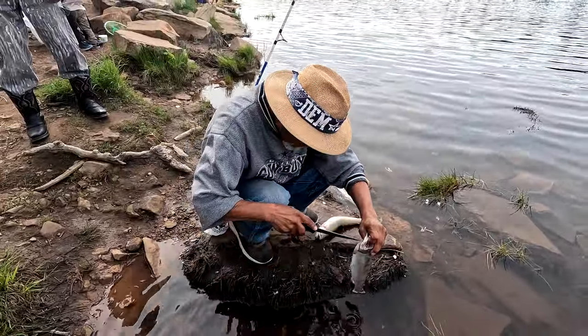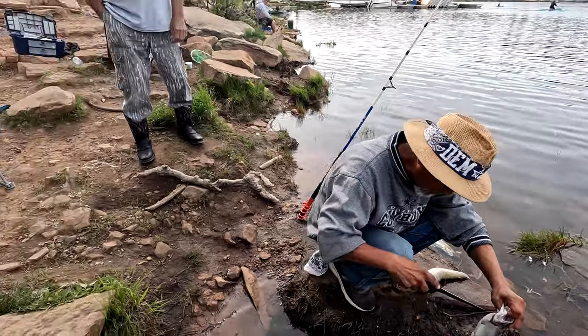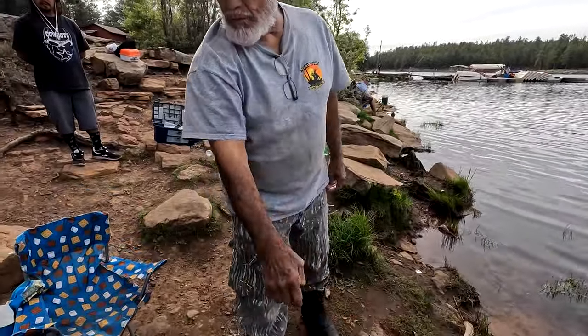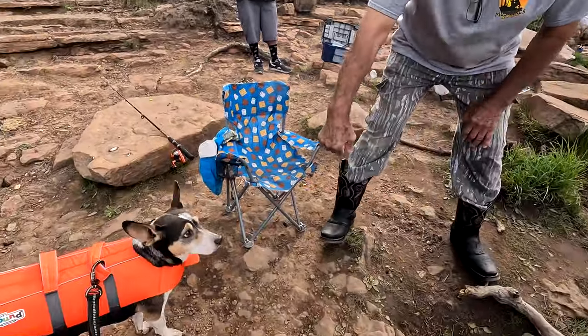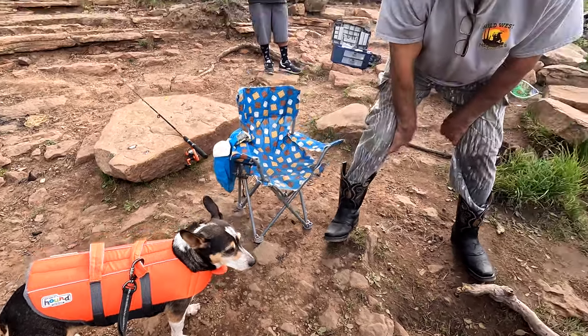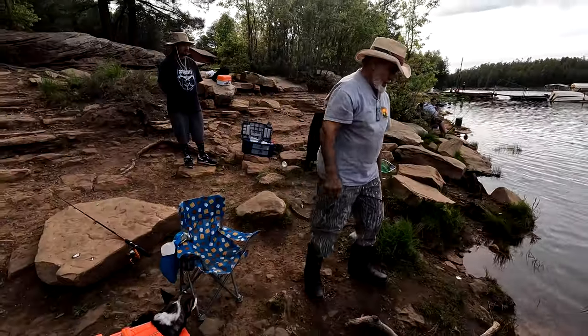John and his family, spanning three generations, have been dedicated fishermen. And for the last 43 years, they've been coming to Woods Canyon Lake. Your little friend right here. That's Sandy. Hello. I smell like fish. That's my son over there. And these are my two great grandsons.